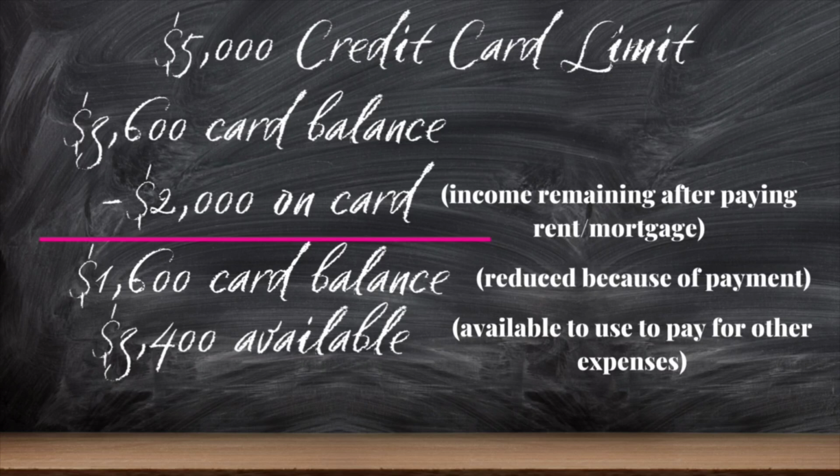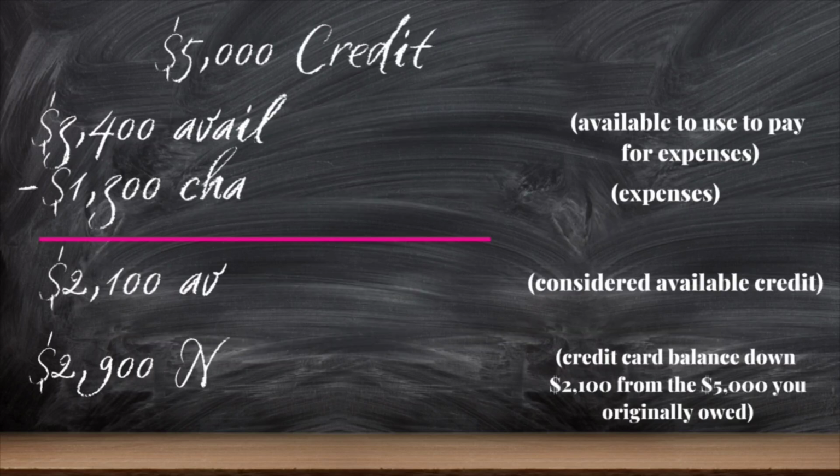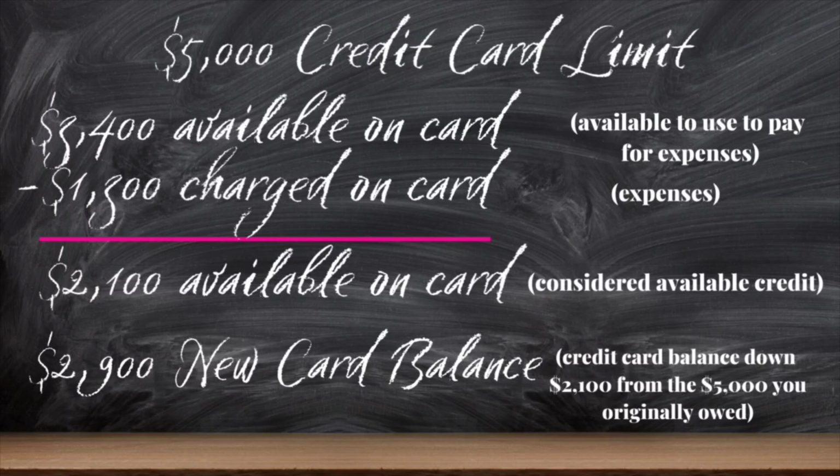So it reduced it because you paid it. Now you have available to use to pay for other expenses $3,400. Then, because you have that $3,400 available on your card to pay for your expenses, then you charge $1,300 on your card as expenses. And then you have now $2,100 available on your card. This is your available credit on your card. And now your new credit card balance is only $2,900. That is your credit card balance down $2,100 from the $5,000 that you originally owed.